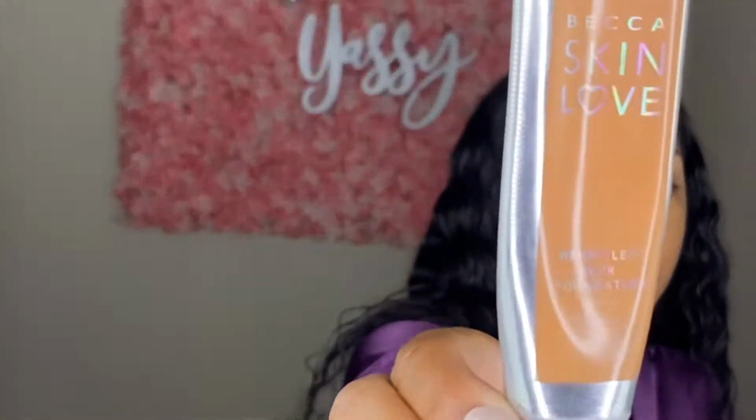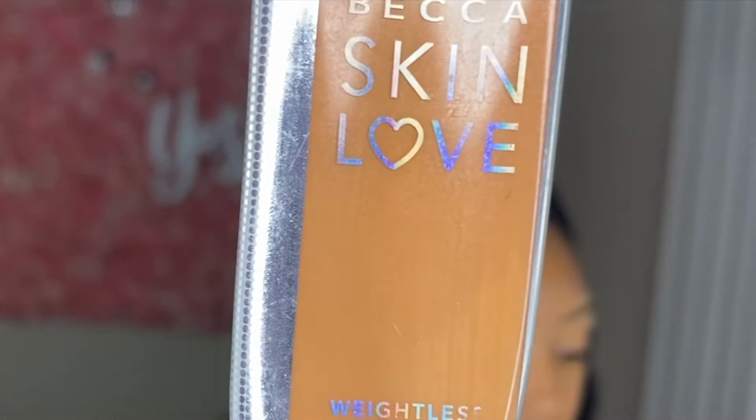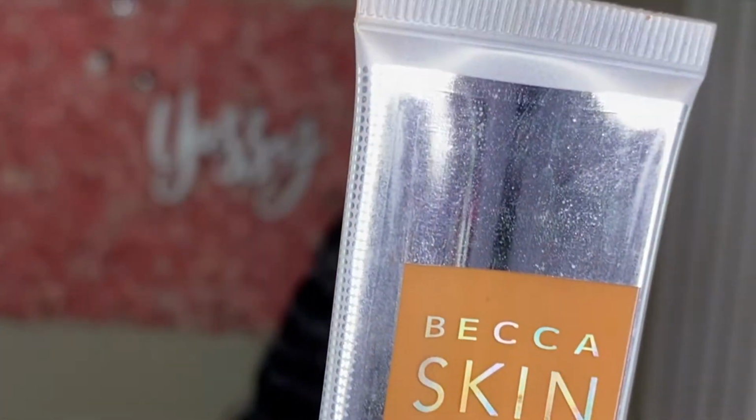So let's get into it. For my everyday foundation, I love to use the Becca Skin Love Weightless Blur Foundation. It is my absolute favorite and my go-to. For those of you who watch my videos regularly, y'all already know.